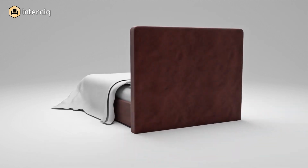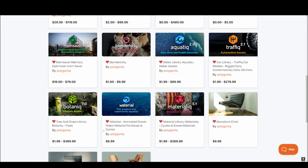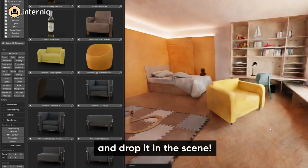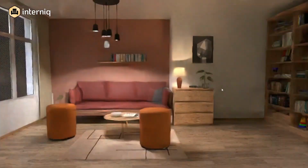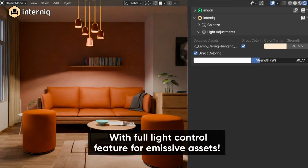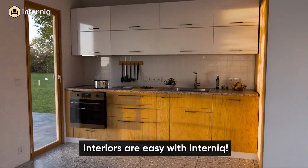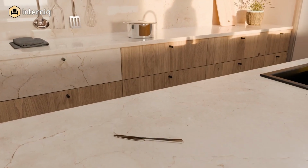Internic is also a perfect companion to their other top-notch asset packs like Botanic, Materialic, Aquatic, and Traffic. Now, let's take a look at what Internic brings to the table. It includes over 800 assets ranging from kitchen sets, bathroom pieces, lighting, decor, fabrics, and even pre-made asset combos. These are perfect for adding both style and detail to your interior scenes effortlessly. On top of that, it includes free future updates, giving you access to new assets without any extra cost.